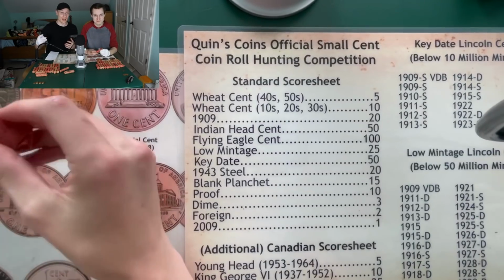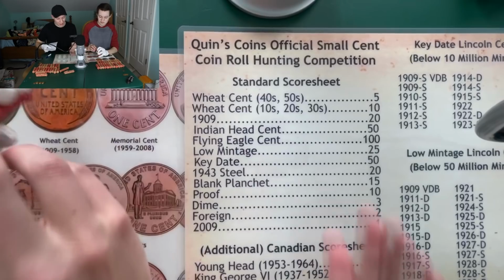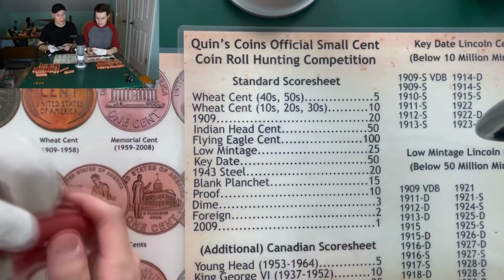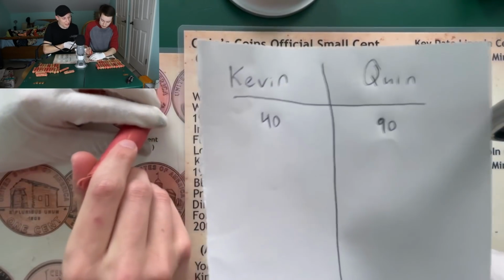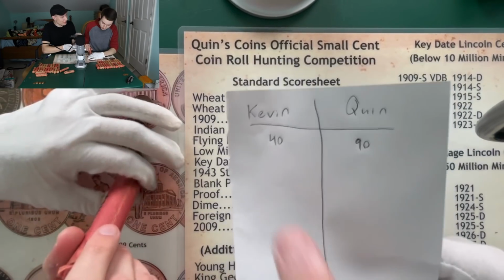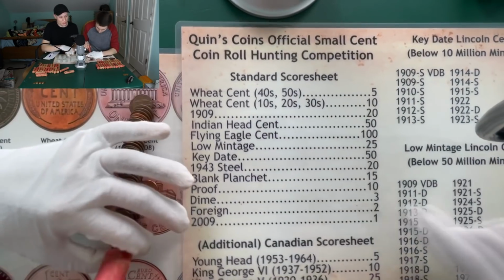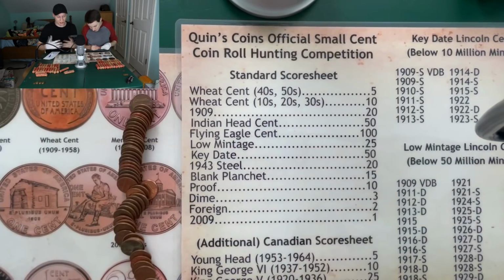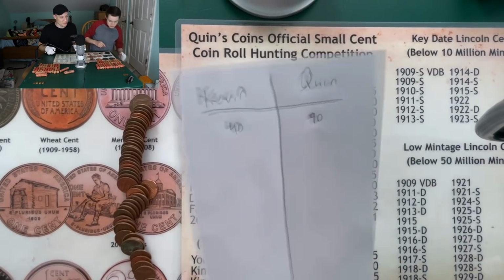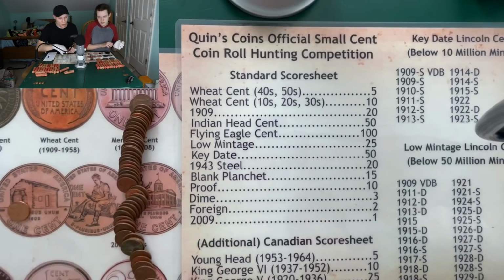All right, guys, so at this point, I've opened 2 rolls. Kevin has opened 1, and I realized I didn't explain the score sheet that we use to tally up these rolls. So basically, at a high level, I'm currently at 90 points, and Kevin is at 40 points. Oh, I need to add that foreign on there as well for you. That's right, yeah. And if you take a look here, we have this score sheet which we use to rate our boxes of pennies. It's crazy because usually we say 100 points is a good box, and we're already there on just 2 rolls. Jeez.